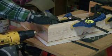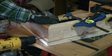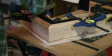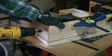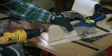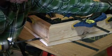I'm pre-drilling a hole. And I'm going to use my little Avenger countersink that I got from Rockler. I'm going to just countersink them a little bit just for a better look. There we go. And I'm going to use 2-inch deck screws, since it's going to be outside and in the elements. There we are.